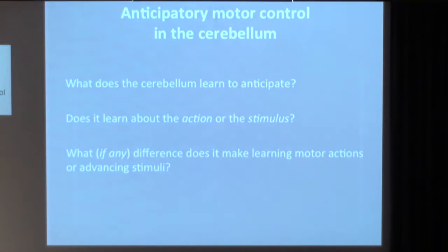But looking at this, the questions that we start to ask, very theoretical and high level, are like, what does the cerebellum learn to anticipate? Does it learn about the action or about the stimulus? So if you read the literature, you would see that the output of the Purkinje cell codes the conditioned response. So you should probably interpret this as the output of the Purkinje cell then being an action. So the cerebellum is sending motor commands.